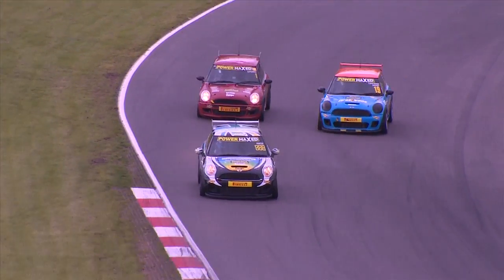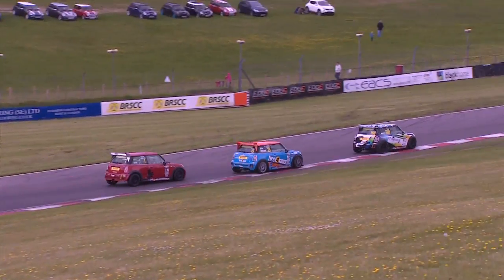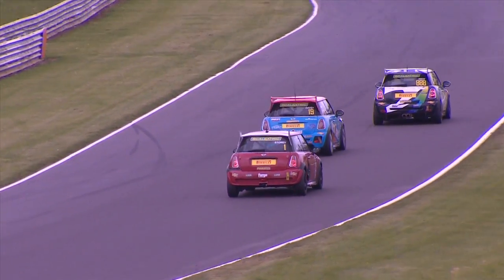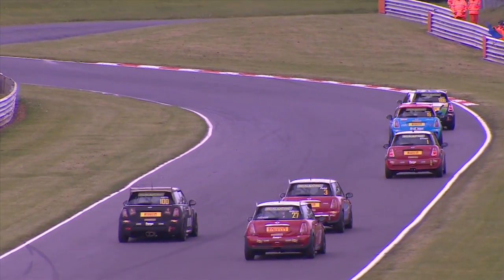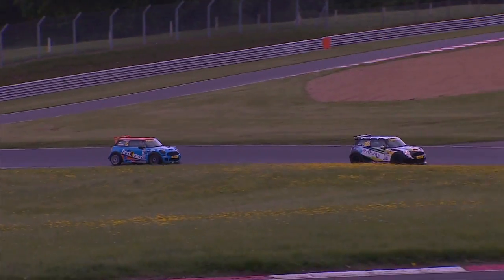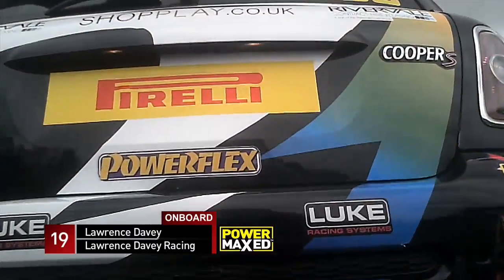Around he goes, and he will have to try and dig himself out of the gravel trap at Druids. And that was a case of trying to squeeze 6 minis into space that's really only large enough for 4 of them. Meanwhile, it's enabled Chris Knox and Lawrence Davey to clear the Cooper class lead battle. It's also enabled Shane Stoney to jump into the lead of the Cooper class, and we are getting towards the latter stages of the race.